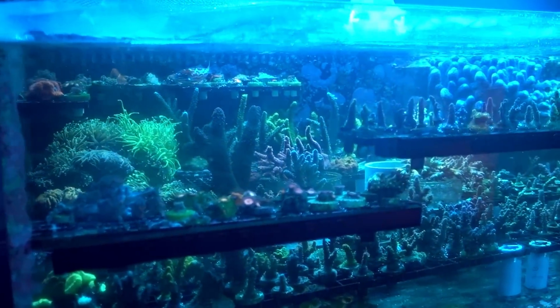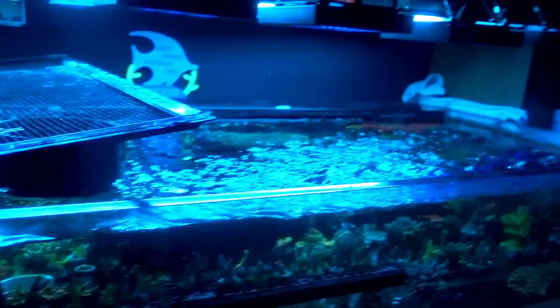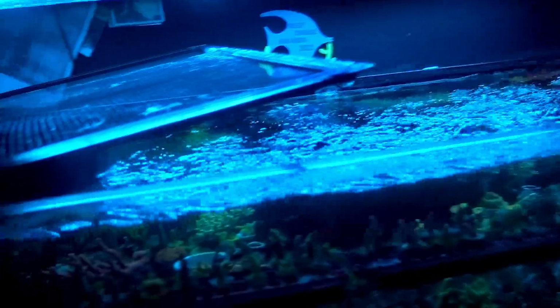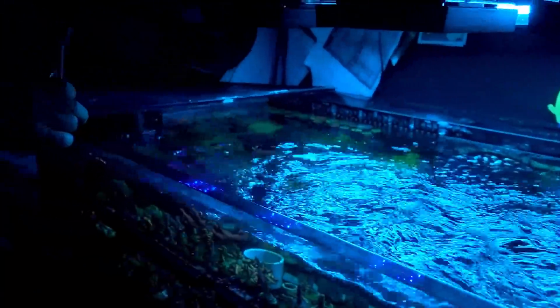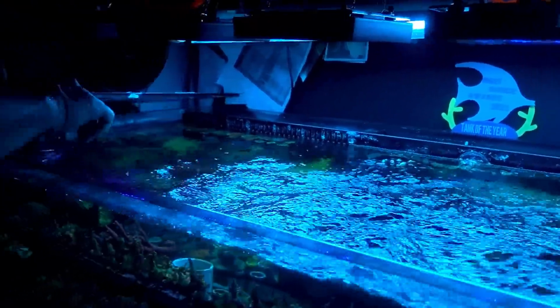Nina, I see you have a little bit of LPS, but not so much in the display. I used to keep torches, but I took them out because they sting too many things. You got too many corals. No thought of a larger tank? No, look at the size. This flow is intense. It's not gonna be in my lifetime in here. Maybe in a different house, but not here.